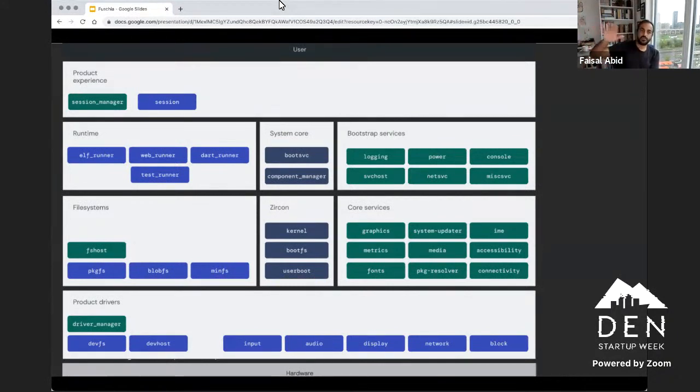So you have at the top the user level, and then you have the product, the experience. So I guess that's the UI. And then you have runtime, right? That's where you can run Dart, web, Rust, whatever you want. You have a bunch of services, file system, because you could have multiple file systems. You know, Fuschia doesn't have one unified file system. Each different aspect of it has its own file system, right? Packages, all the blobs where they're stored.